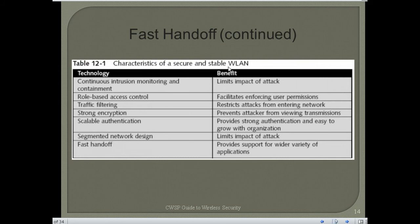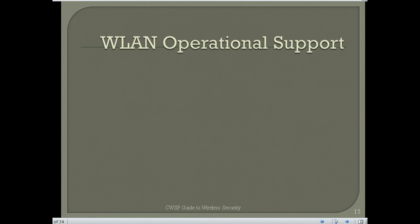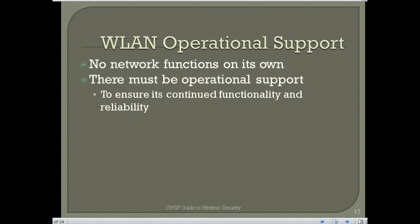These are the characteristics of a secure and stable wireless local area network: continuous intrusion monitoring, role-based access, traffic filtering, strong encryption, scalable authentication, segmented network design, and fast handoff are going to be things that we want this system to have. Operational support, they don't work on their own. Operational support, and to me, all of this stuff, security is kind of like paying attention to what's going on.